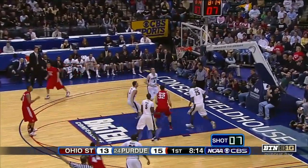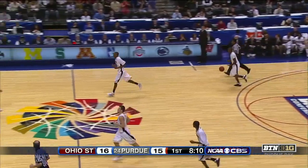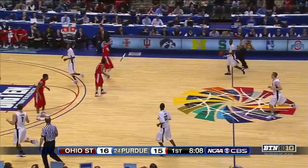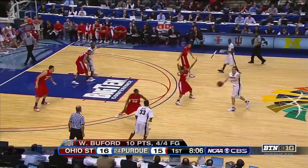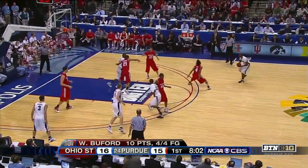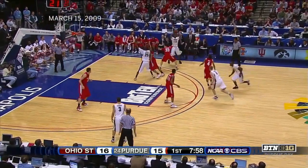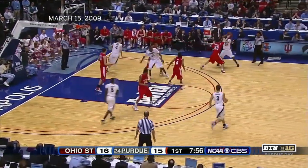There's another 3 by Buford. The Big Ten freshman of the year with 10 points. 10 of Ohio State's 16. Well, he went for 22 in the win at Ohio State. He's very capable of exploding offensively.